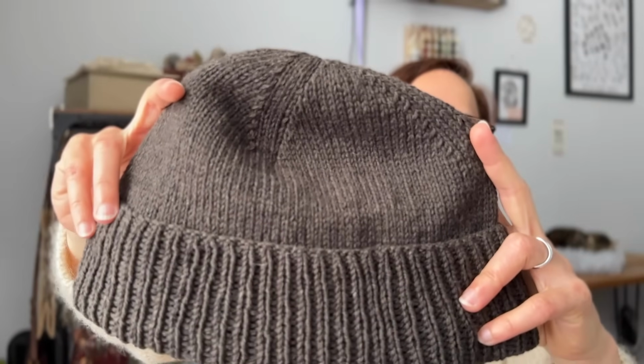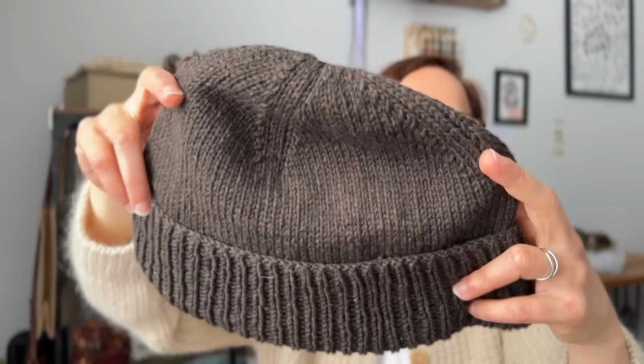The pattern is the Slouchy Beanie by Inga of Knitting Traditions. I've probably made 2 or 3 already of that. It's really nice. Kyle has another one already, which he likes a lot. And so I just thought I would use the same pattern. And the yarn that I used is Knitting for Olive Heavy Merino in the shade Brown Bear, which is a really lovely shade of brown. And it was really nice to knit.